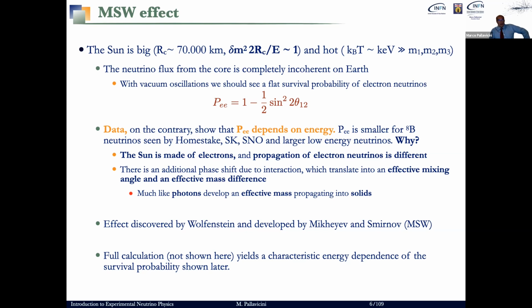But that is not the case, because as was discovered by Wolfenstein and developed by Mikheyev and Smirnov and later others, what we now call the MSW effect, electron neutrinos, which are the whole flux at the beginning, propagate through matter. They encounter electrons. The propagation amplitude is not the same for electron neutrinos and mu and tau neutrinos. This generates a phase shift, which generates an energy-dependent survival probability. There is no easy analytical formula for that, so I'm not elaborating on the theory. I will just show the plot of the curve, but the energy dependence of the oscillation comes from this very important effect. The effect in principle could be present also in the propagation within the Earth.